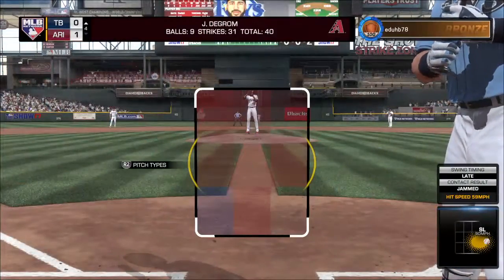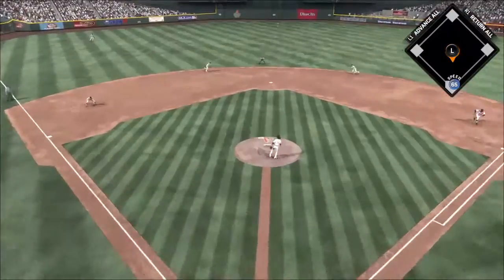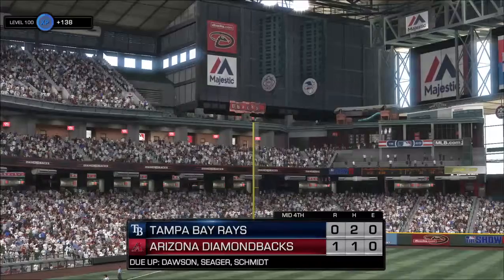Stepping in once again, Marwin Gonzalez. He's 0 for 1 thus far. Ground ball sent back up the middle. To his left, Seager. Throw to first in plenty of time, and the side is retired.